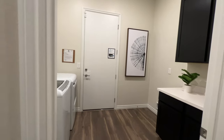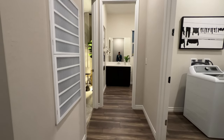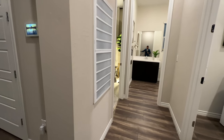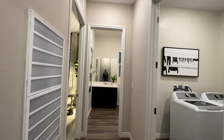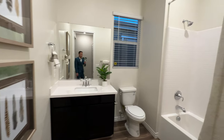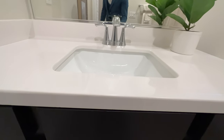Okay, so you have a laundry area. Now, I just wanted to mention while we were walking, Lennar has this trademark of everything's included, which means that sometimes the only upgrades you'll have to do are the flooring and the backsplash and the thickness of the countertops. But all the structural items that you see here are included in the base price.